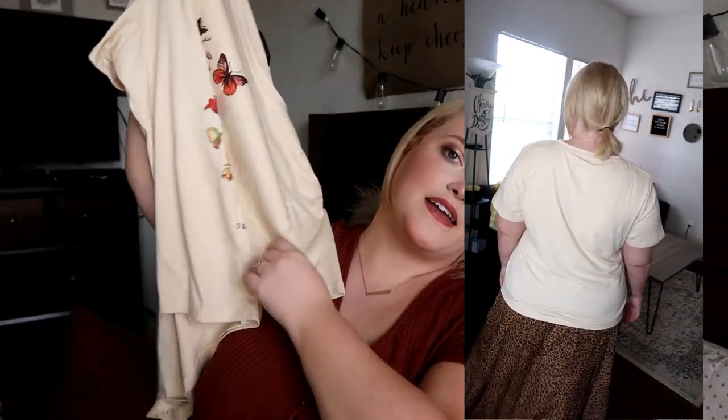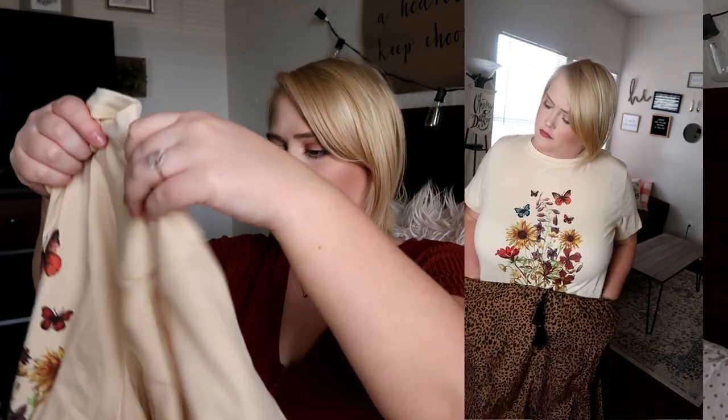I will probably end up tucking this into a skirt, which is the one you will see in a minute, and the one that is in the try-on video. I just love this. I think it's so fun. Perfect for spring, perfect for summer. If you're looking for that kind of vintage style t-shirt, this is a great option. And it's a really nice shirt.